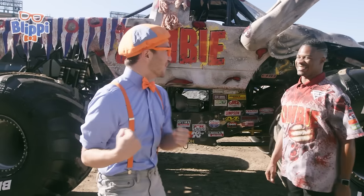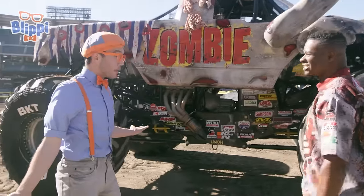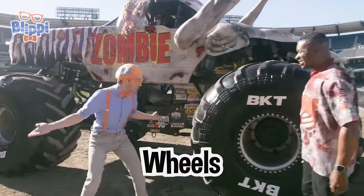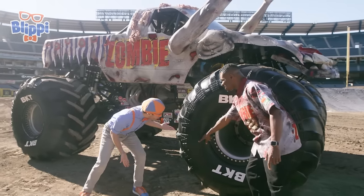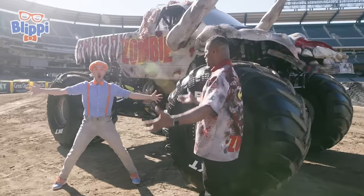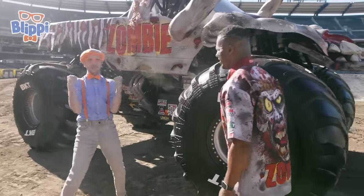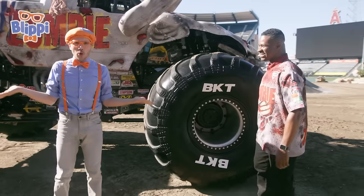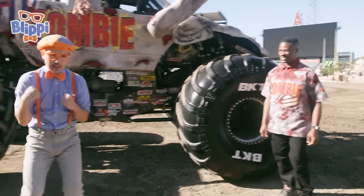Yum! Whoa! And this thing is so big! Yeah. Whoa, check it out! These wheels, they're enormous! These tires are 66 inches tall, and they are 43 inches wide, and they weigh 650 pounds! 650 pounds! Oh! Yeah! Whoa, those are so big, so tall, and so heavy!